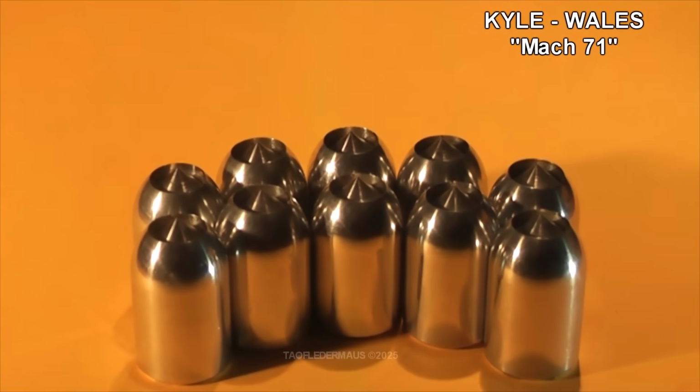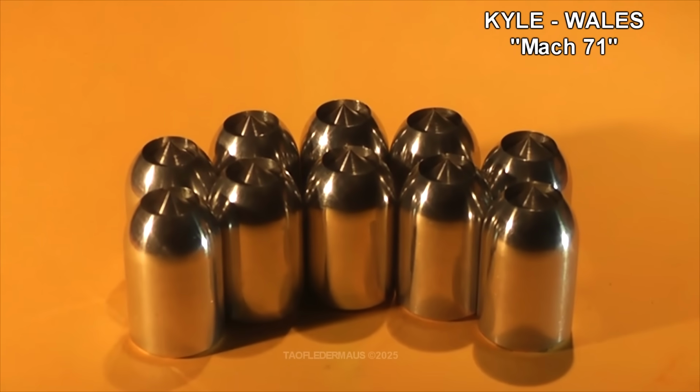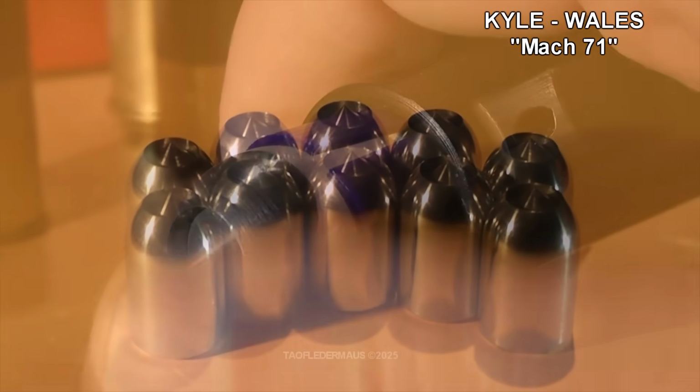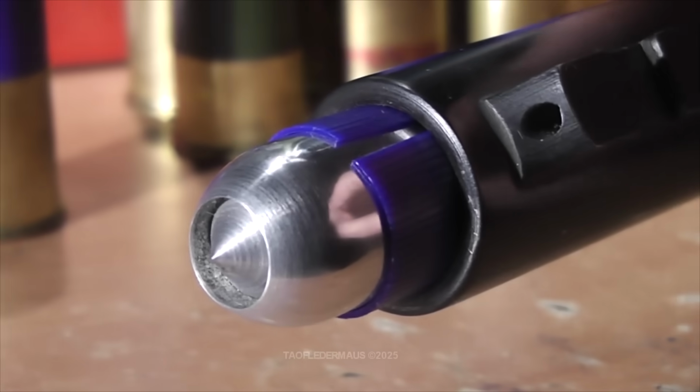Now, the Mach 71 slug from Kyle, who lives in Wales, that was a very successful video. Now, they actually travel around Mach 1.5, but they resemble the SR-71 intake. That's why he named them that.